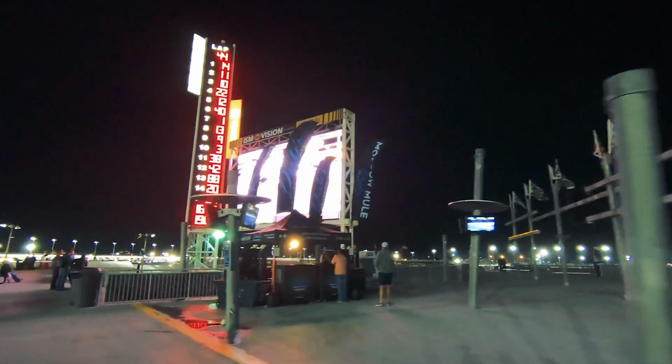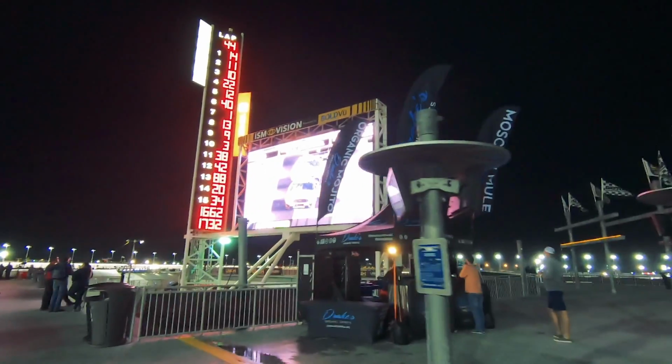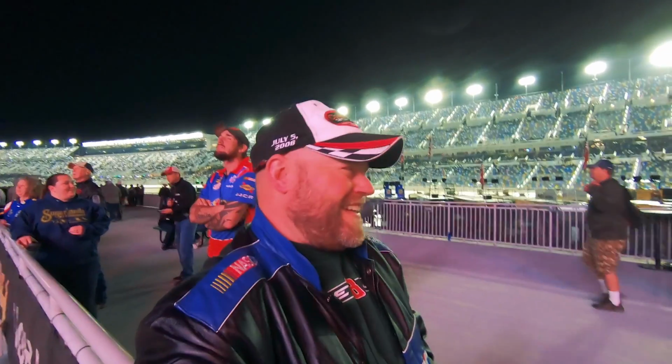Watch the front stretch and then turn around and see all the replays and the positioning of all the drivers right now. 16 laps to go. Well, this race is over. The only reason Harvick didn't win is because he didn't race in this one. We'll see what happens Sunday. This is fun though. I like this view up here at Fan Zone.